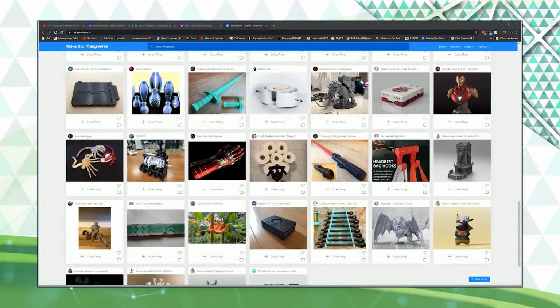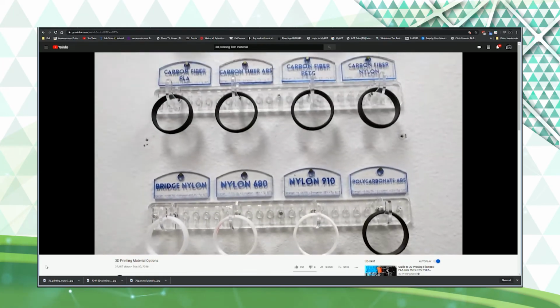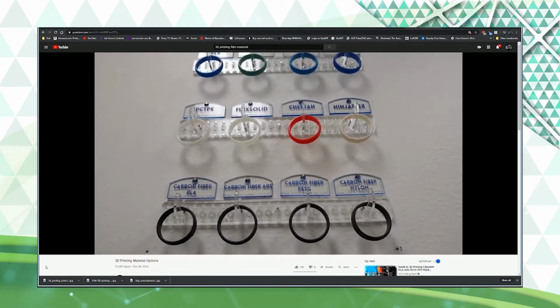The last thing you're going to need for your 3D printing business is material, so either filament or resin. This is the material you use for your prints. Filament is used for specific kinds of machines, specifically FDM. And resin is for a different kind of technology for a different kind of machine.